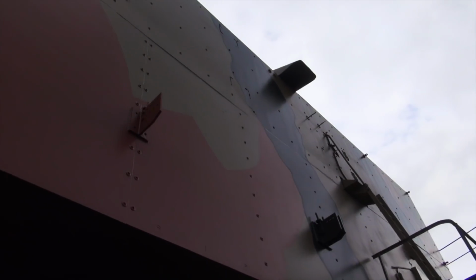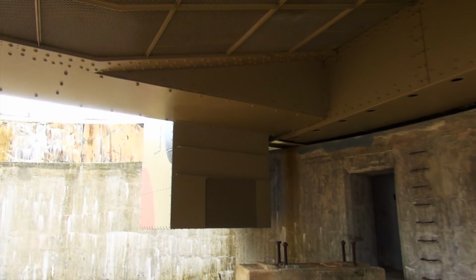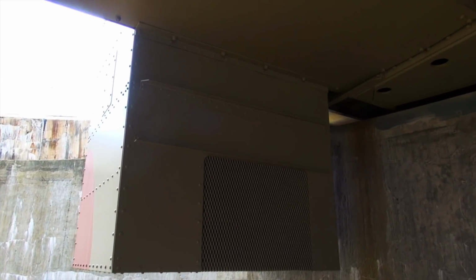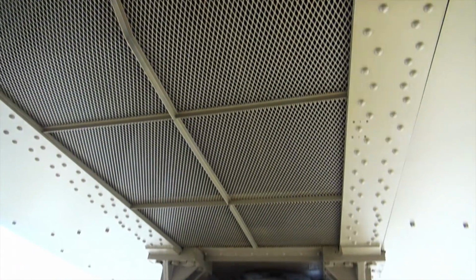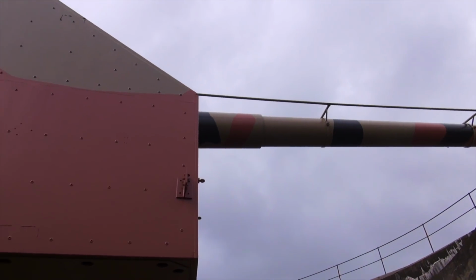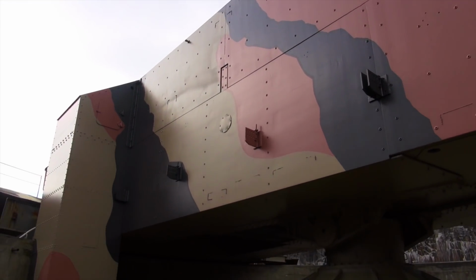Different access ports. Cannon. Of course you gotta have engine vent because there would be a huge motor inside moving this when it needed to. There's the inside. The upper inside. As the cannon and turret sits there, it weighs 337 tons, with the barrel weighing 110 tons in itself.